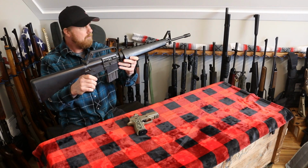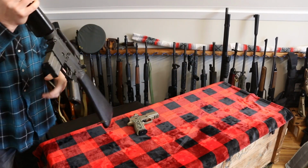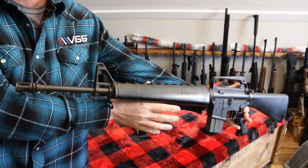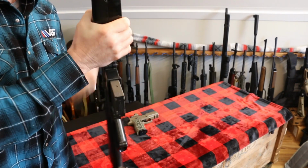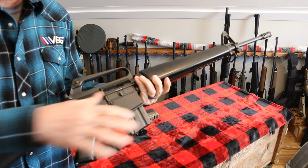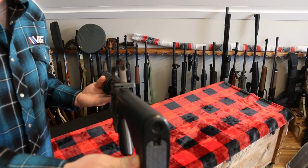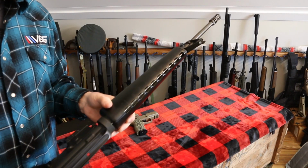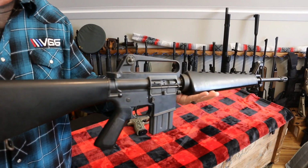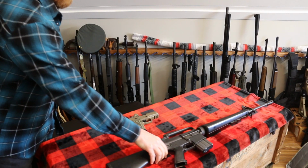So #2 is this bad boy. Same year I was born, Gun Locker 75. We have a 1975 SP1 Colt. Got your 20-inch barrel, got your carry handle, original Colt mag. Freaking love this thing. Could not imagine not owning this gun at this point. So that is #2.